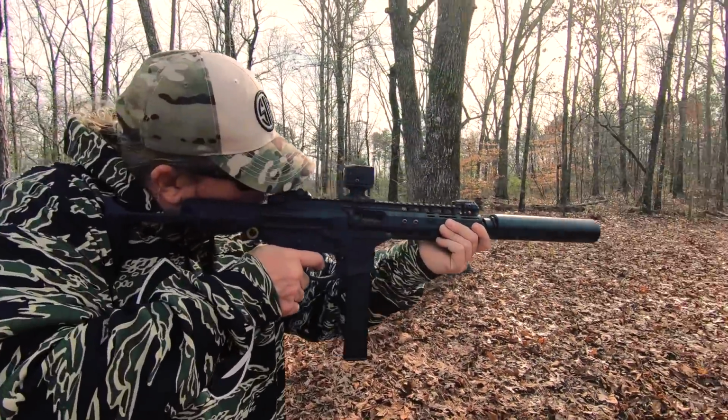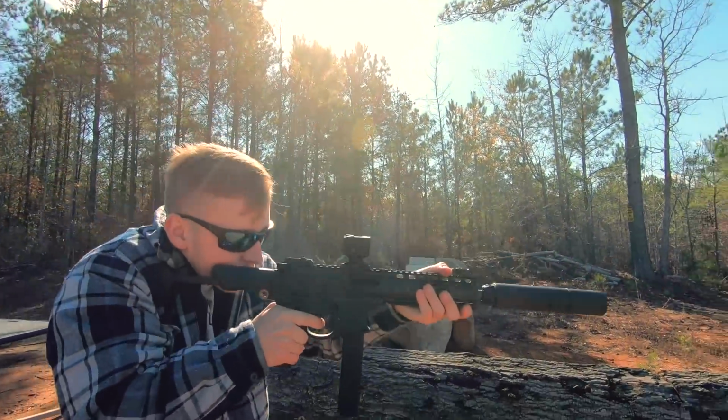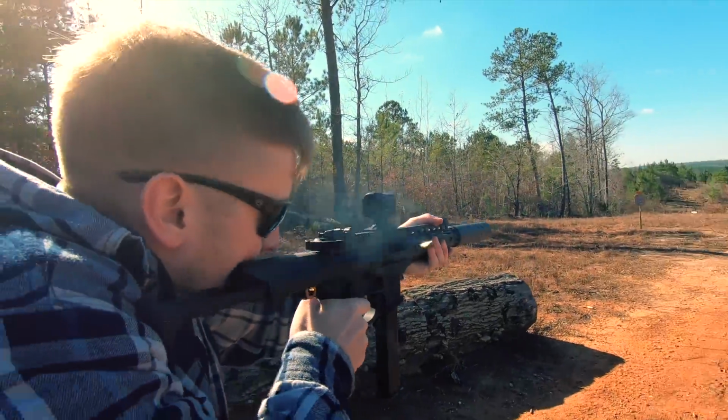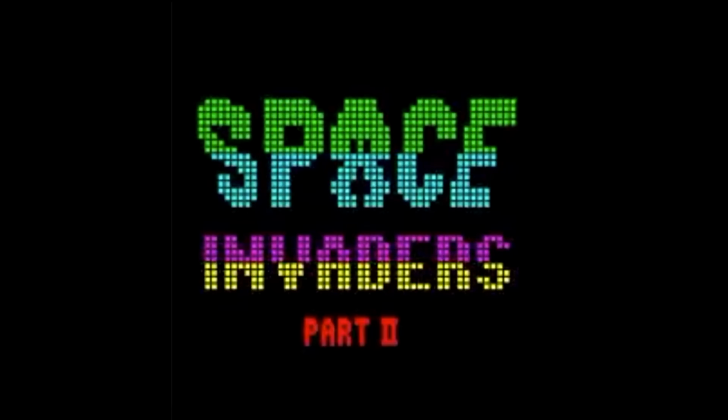What is the Noveske Space Invader? Well, it's like the HK MP5 and the Q Honey Badger had a love child that was raised by wolves. That would be Noveske, then given a catchy name from an 80s video game that also pays tribute to the fact that it is a close quarters weapon.